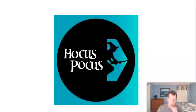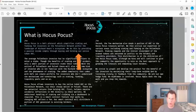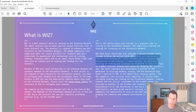Now let's look at the Hocus Pocus Finance protocol and their Hawk token. So its purpose is basically the same thing, to provide passive income through simply buying and holding the native Hawk token. So there are two potential returns from holding Hawk. First, holders will receive automatic reflections in Hawk directly to their wallets. No additional handling of the staking and claiming via dashboard is required.